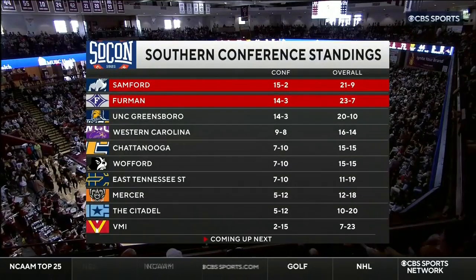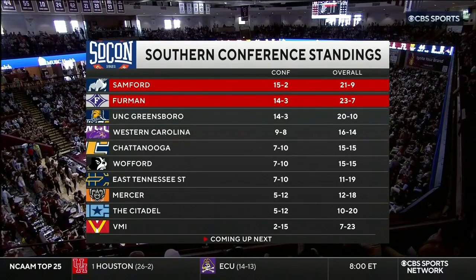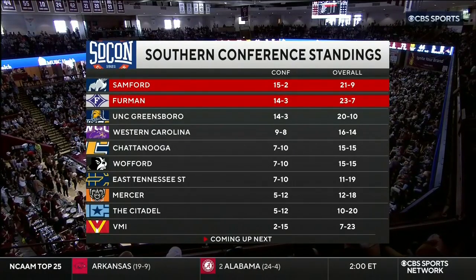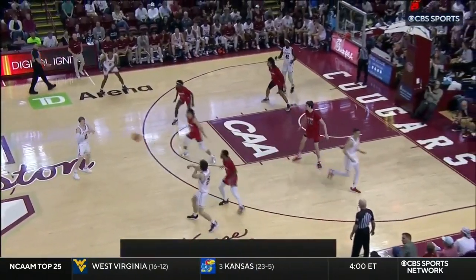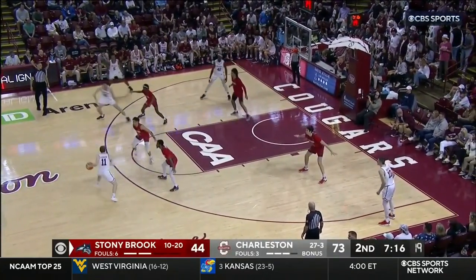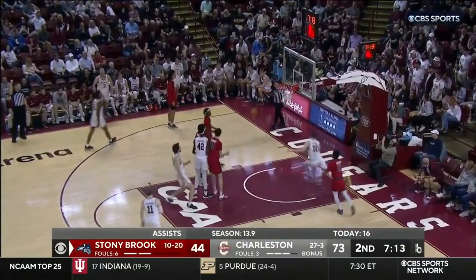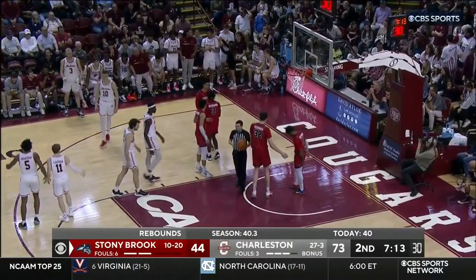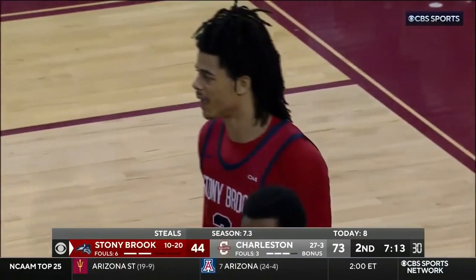A massive game for the SoCon regular season title. It'll be a redout at Samford. The Bulldogs and Furman. Furman took the first meeting this season, Coach. Bucky McMillan has done an amazing job with Samford, their most wins since joining the conference. So that's going to be like a preview of a conference championship type atmosphere right there. A foul on Policelli on the three. It'll be a fun one in the SoCon, folks, continuing our six-game marathon.